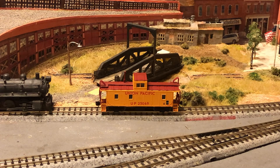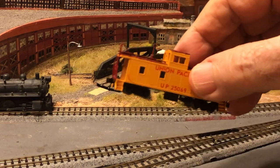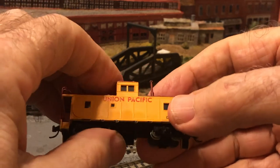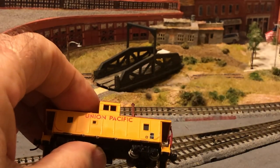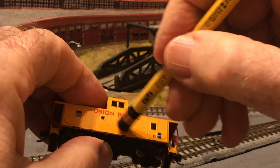I simply removed the road number on one side of the model using a pencil eraser. That was easy to do. So far, I haven't removed the road number on the other side and replaced it with 25184, but I will. For some reason, the road number on the prototype appears on only one side of the caboose. I don't know why it doesn't appear on both sides.